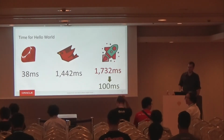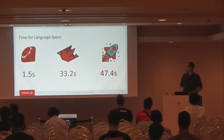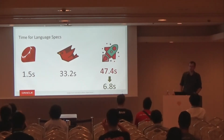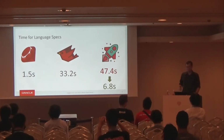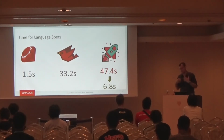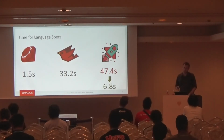Taking a look at the language specs, this is what the situation looked like before. We now drop from 47 seconds to just under 10 seconds. Thank you. There's no reason we can't get down to MRI speed, I don't think. So we're actively working on this. I have an idea of how to trim another couple seconds off, but ran out of time before the conference.